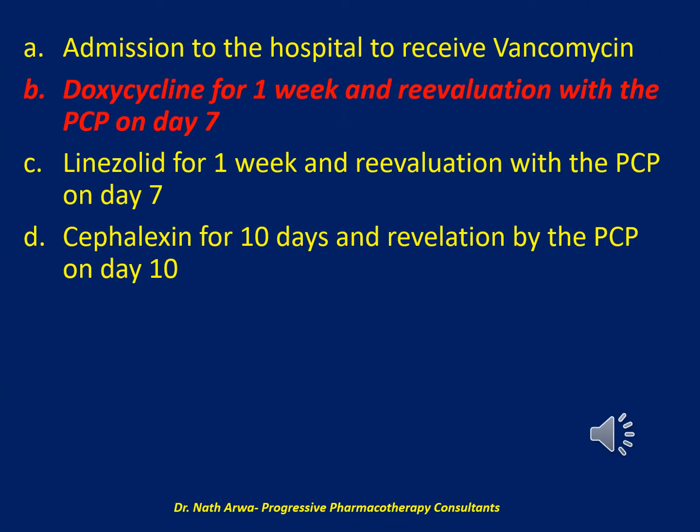And the correct answer is B. doxycycline for 1 week and re-evaluation with the PCP on day 7. Because HDL has a mild infection, he can be treated as an outpatient. That makes answer A incorrect. This patient has a history of MRSA, hence, any antimicrobial coverage should include that, making cephalexin answer D incorrect.